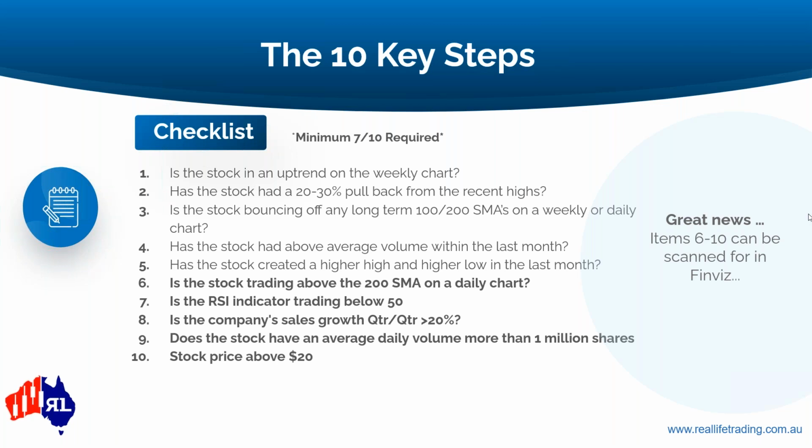Now, most of you who trade can look at a chart and see if it's going from bottom left to top right. You'll be able to see if it is in a weekly trend. That's checklist number 1. We could teach a monkey how to do this. Number 2, has the stock had a 20 to 30% pullback from the recent highs? Well, that's also very, very easy as well. We have charting tools that can help us find percentage pullbacks. Number 3, is the stock bouncing off any long-term 100 or 200 simple moving average on a weekly or a daily chart?